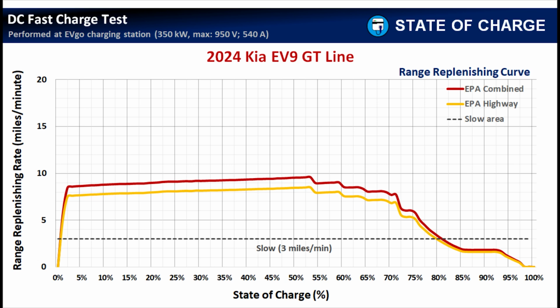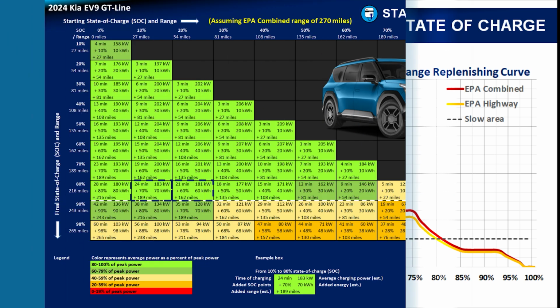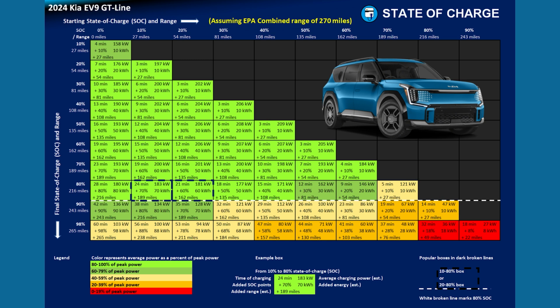There's one last chart to take a look at here, and this is the first time that I've added this kind of chart to my videos. So let's take a look at that now. And finally, a new chart that I'm introducing here today with the Kia EV9 GT-Line. This is my new master DC fast charging chart that I guarantee you has more granular information about DC fast charging than you will find anywhere else. So let's take a look at how the chart's laid out.